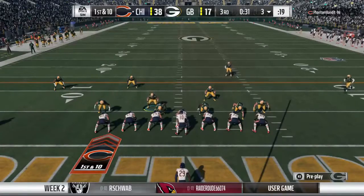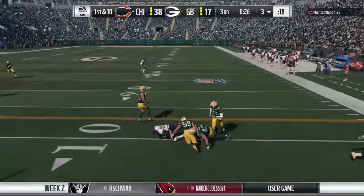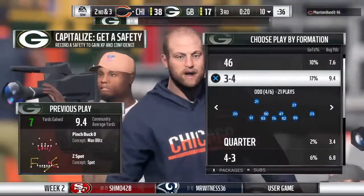Here we go now. After the interception, here's Trubisky. Looking for his running back, and he's got him. And he gets it up to the 10-yard line here. It's a gain of 7, and that'll make it second down.